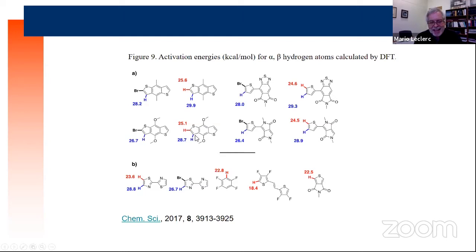The unsubstituted unit here, you have an activation energy of 25.1 kilocalories per mole and 28.7 here. So there is a 3.6 kilocalorie difference. So the selectivity is quite good. More than 100 times more reactive here than here. But if you put the bromo group here to make a co-monomer, you make this CH bond here much more reactive. Indeed, you cannot make the homopolymer from this unit because you have a difference between 25.1 and 26.7, so 1.6 kilocalories. So there is a probability to have side reaction at that position.